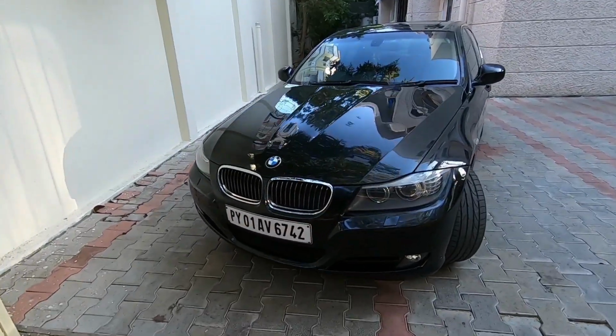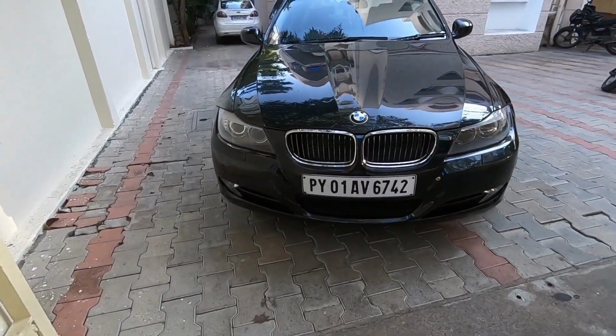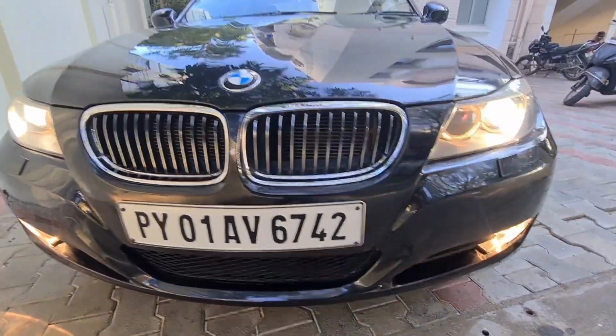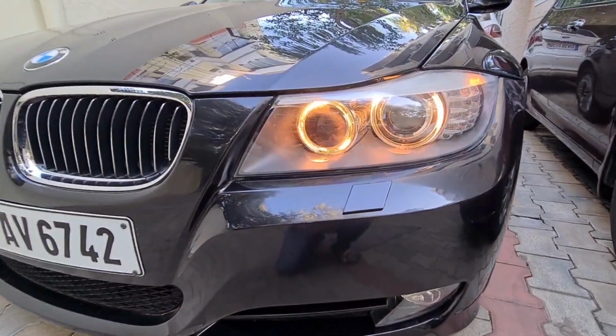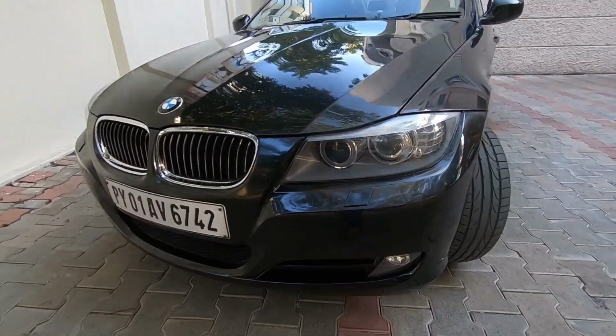Starting with styling, this 320d is styled like a proper BMW should be. We have the typical trademark kidney grille, and luckily the kidney grille is the correct size unlike these modern BMWs. Talking about the headlights, we have corona rings over here, and this was way before the pandemic struck. This was also a trademark of older BMWs.